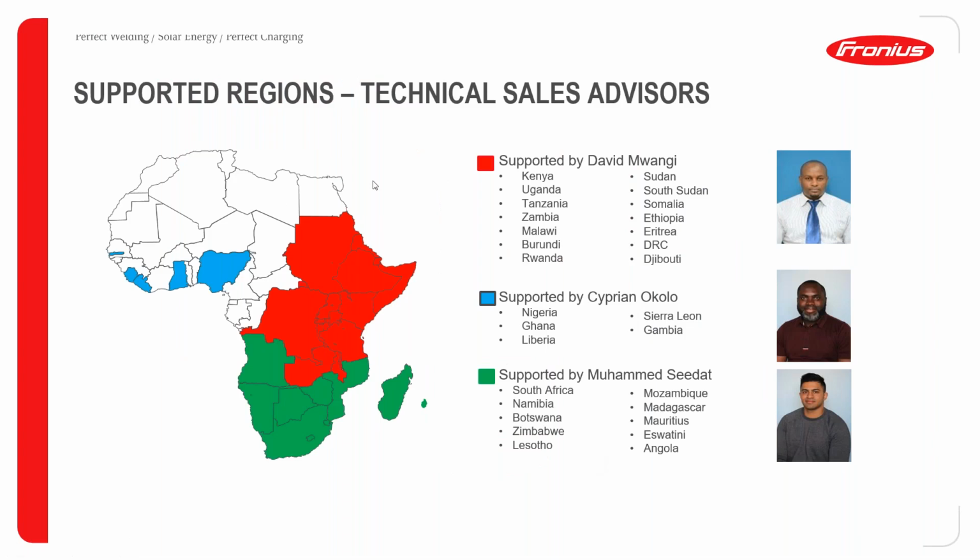I would just like to show you the different regions that are supported by your Technical Sales Advisors. My colleague, David Mwangi, is responsible for all the Eastern African and Central African countries for Fronius, as you can see over here. So if you are in one of these countries and you want to contact a Fronius representative, please do get into contact with David.